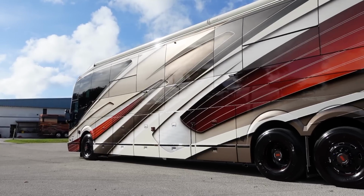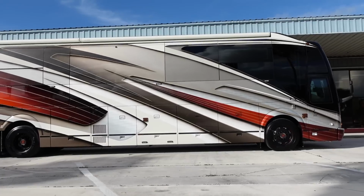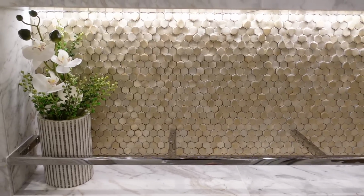This is a 2023. It's a special series that we did for a client. It's all blackout on the outside, plus the interior's got a few different changes to it. We're really excited to show it to you.